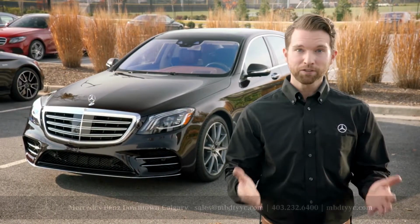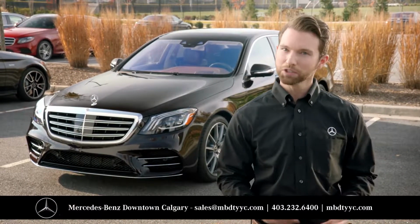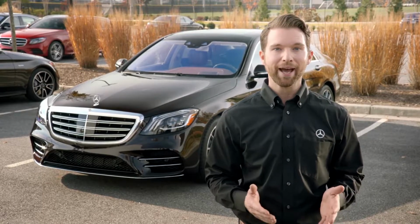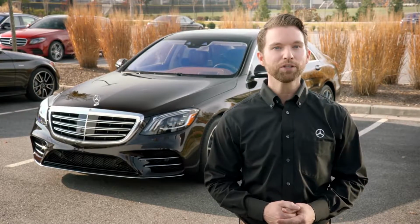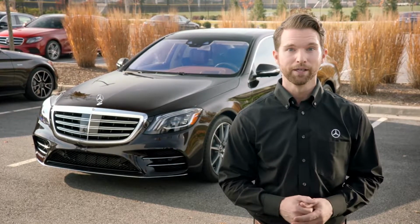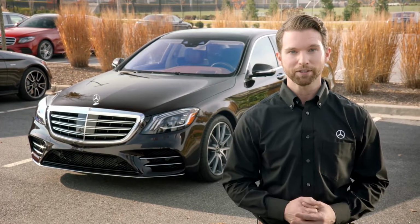Distractions while driving can cause unintentional movement out of your lane, which could be a serious hazard. As part of the driver assistance package, Active Lane Keeping Assist can let you know when you've started drifting out of your lane and even help guide you back into your lane, which helps prevent dangerous driving situations.